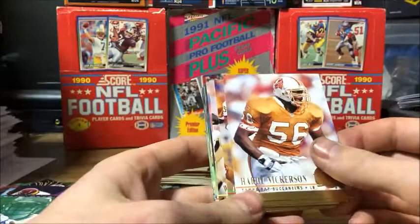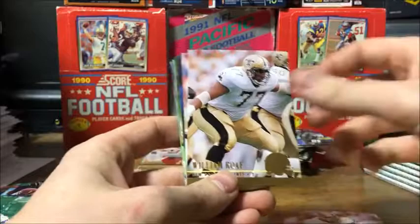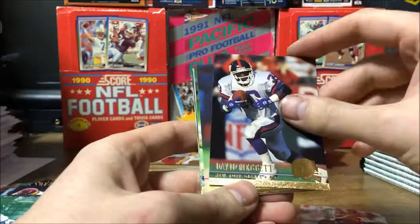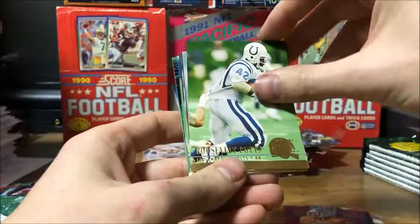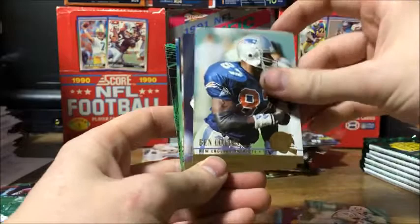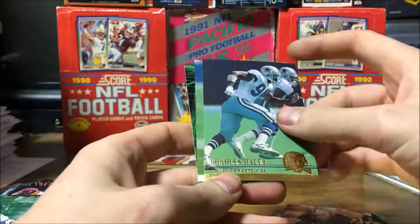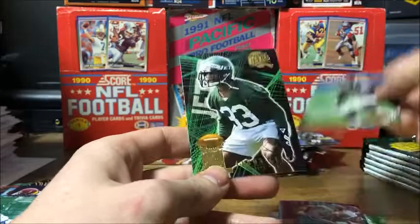Hardy Nickerson, Andre Collins, Willie Roaf, Mark Bavaro, Ricky Watters, David Meggett, Steve Atwater, Roosevelt Potts, Ben Coates, Marcus Robertson, Steve Wisniewski, Charles Haley, Roger Harper, and first rounder Aaron Glenn.